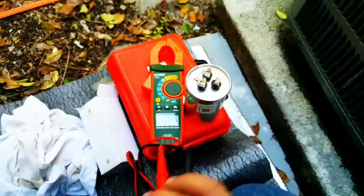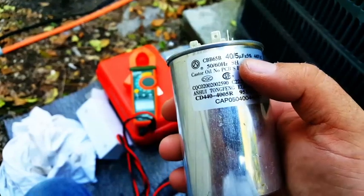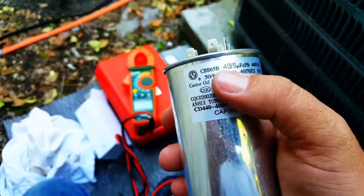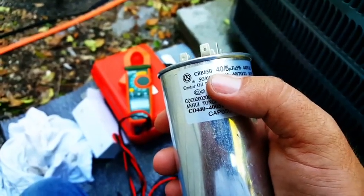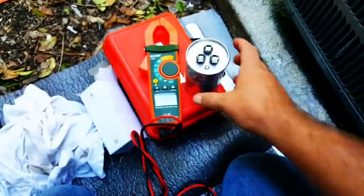So it shows a little bit higher here, but still well beyond the point where you would use it. Plus or minus 5%. If you do that, that's 40. That's 2 microfarads. So we're at least 6 away from there. So she needed to go.